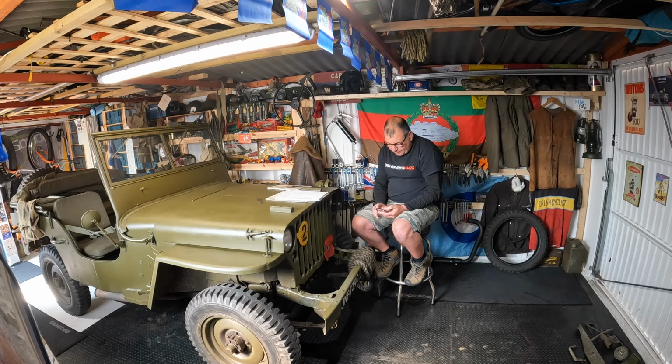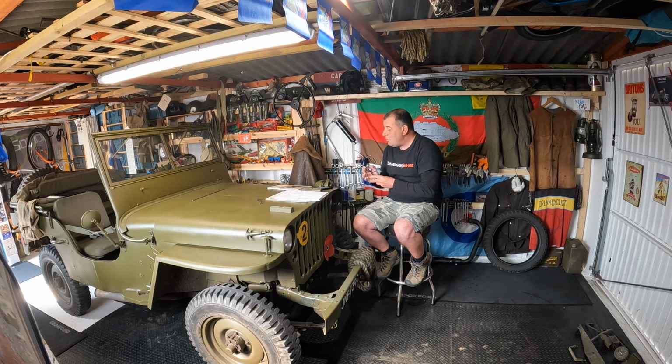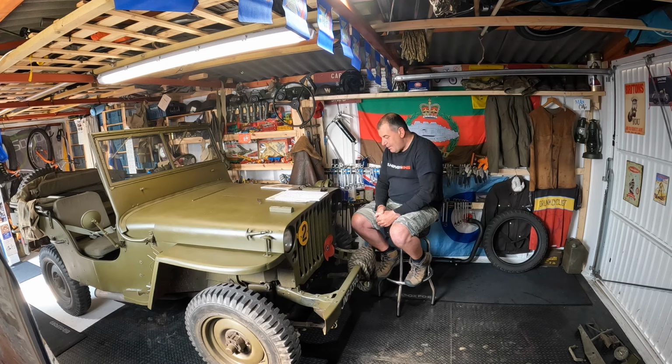And the year of circulation is 949, 972, 979, 989 were all made in 1969, so 4 of them were made in 1969, including this one. And then 996 and 997 were made in 1970. So there you go. Confirmation, it is a C201.